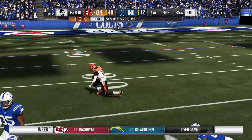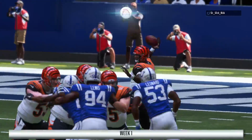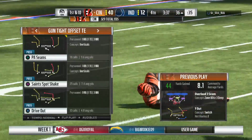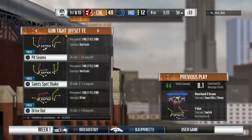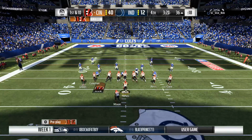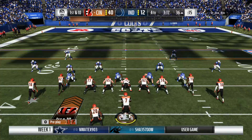Well, this is taken in. It's complete. And all the way down to the 36-yard line. A big play there for Cincinnati. 44 yards. So how about that for a chain mover? They're all the way down inside the 40 now for 1st and 10.